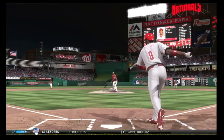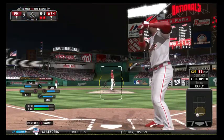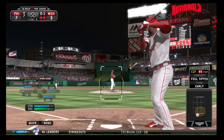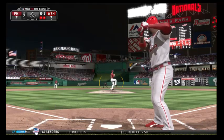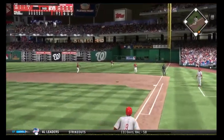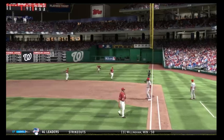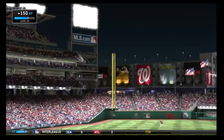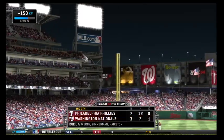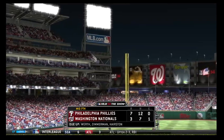Just got a piece of it as it's fouled back. Now here's a swing and a high pop-up drifting into shallow right field. LaRoche is there and the side is retired. Nothing across here this half. It's stretch time here in our nation's capital. The Phillies lead it 7-3.